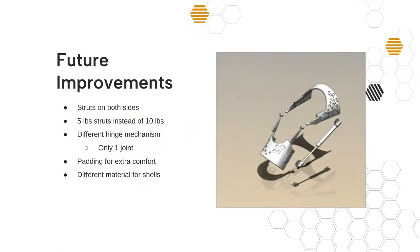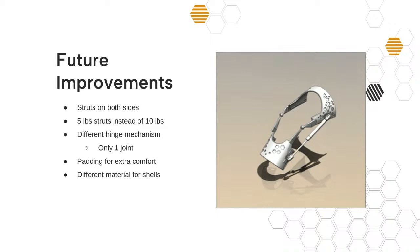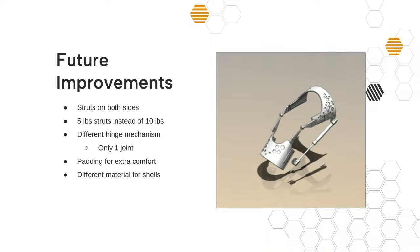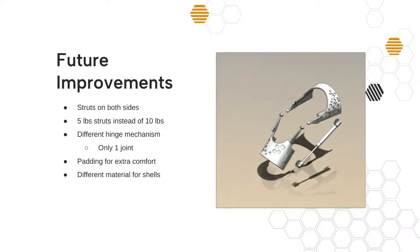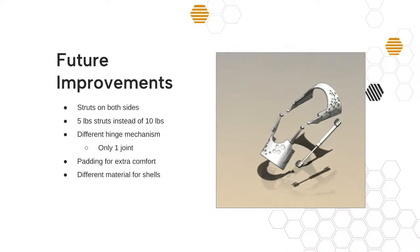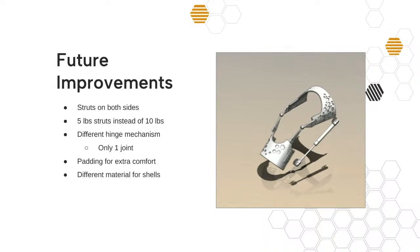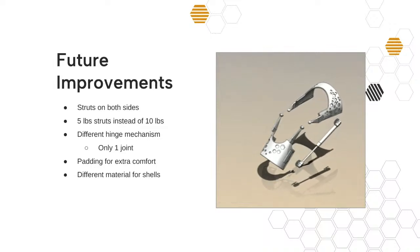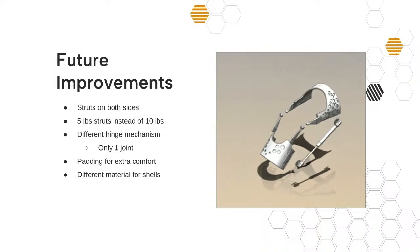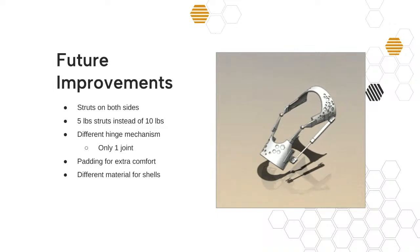So in terms of future improvements that we would like to make, we'd like to add struts on both sides of our knee brace. We'd use weaker struts in order to make it easier for the user to bend their knee. We would also only use one solid joint in order to allow for more flexibility within the twisting motion of the knee. And we would also use different materials and add padding to create a stronger and more comfortable fit for the user.